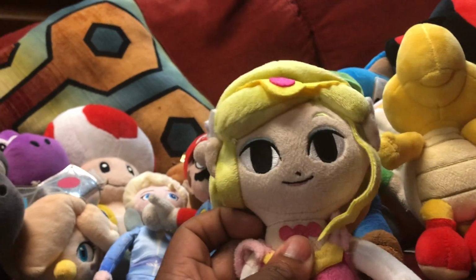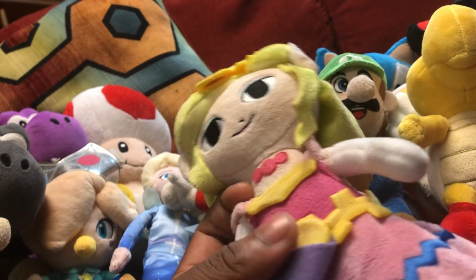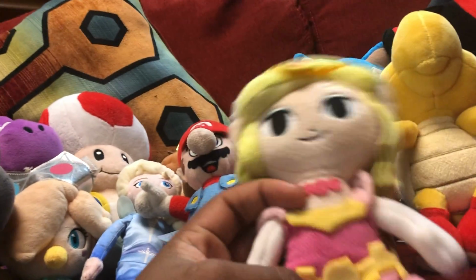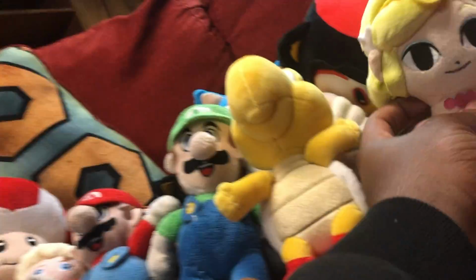All right, next up is Zelda. I got Zelda off of Amazon along with my other Rosalina plush that I got, so not bad, not bad.